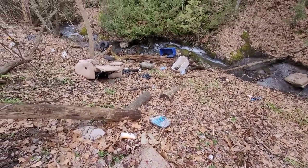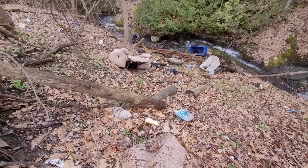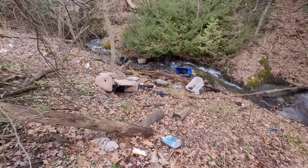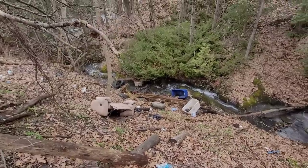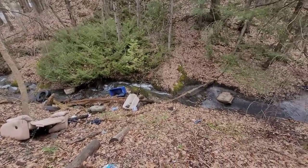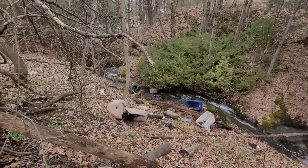Furniture, tires, Tupperware bins filled with trash. You see crushed concrete, bricks. A lot of really gross stuff in such a beautiful little ravine. Got a nice trickling stream with really nice moss-covered rocks, nice green bushes, but yet people have to wreck it.